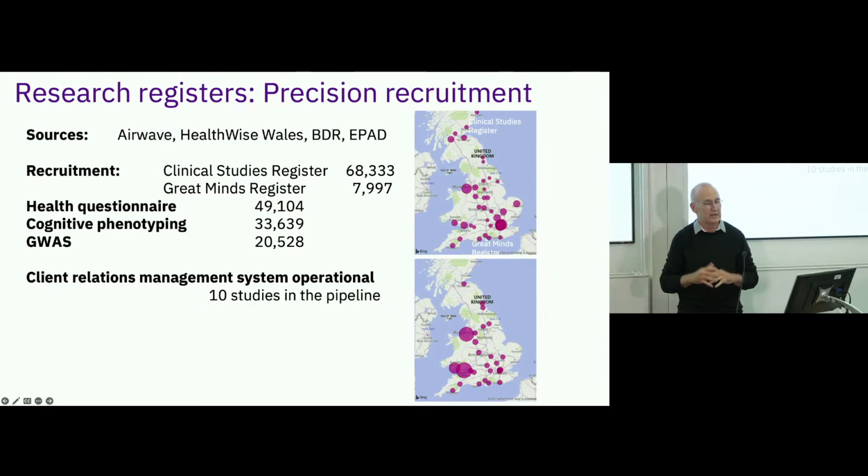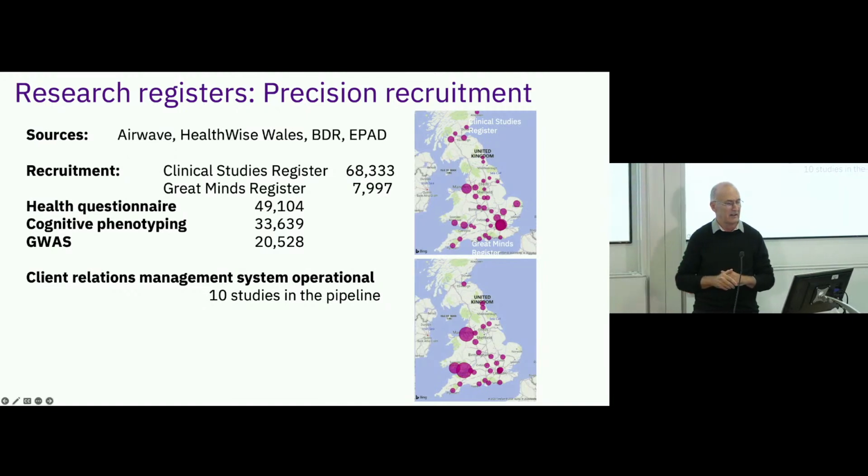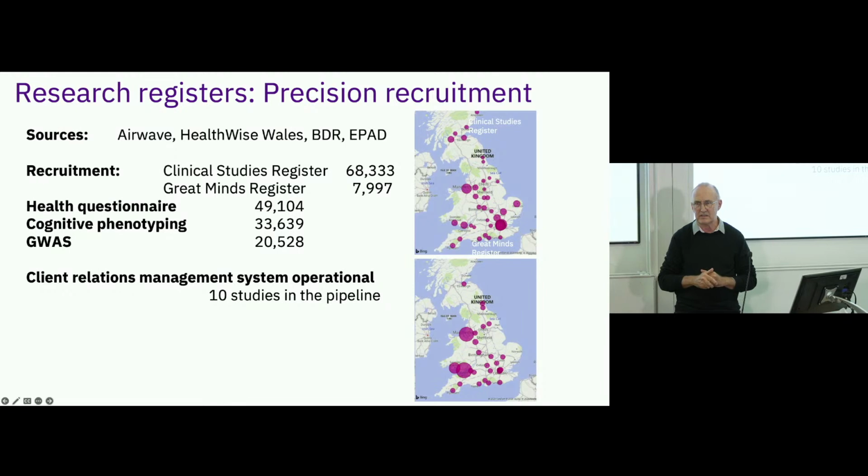This is a map of the different people we have in our research register. And we're talking about Great Minds now, with 8,000 more or less individuals in it. And what we want to be able to do is to contact you and ask you to take part in a study where we know exactly what your risk status is. Now, we don't want to tell you because you probably don't want to know. I know I don't want to know. If Anne contacts me, I can say, okay, I'll do it, but please don't tell me the results. I'm quite happy as I am, I don't need to know anything else about this. But nevertheless, to have that targeted group.